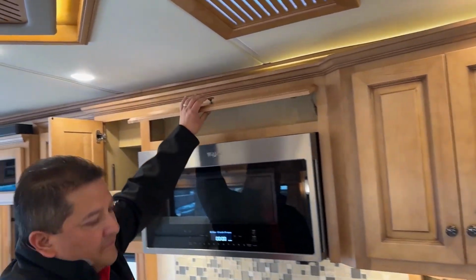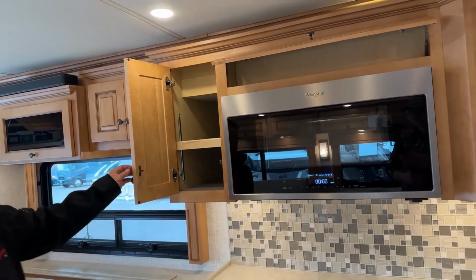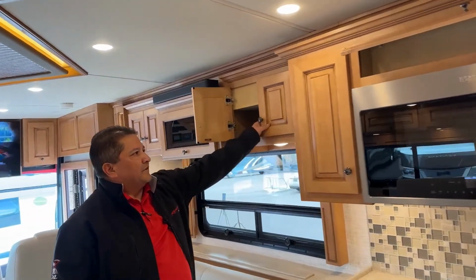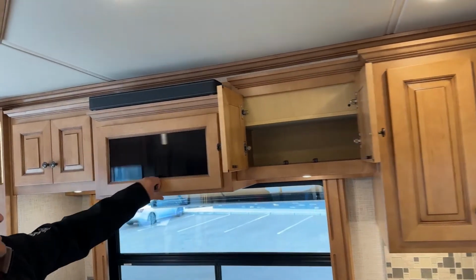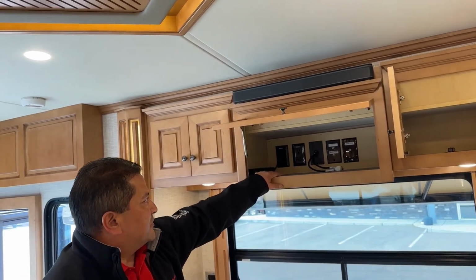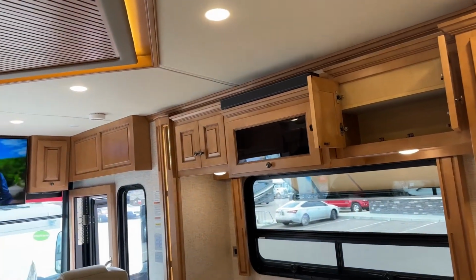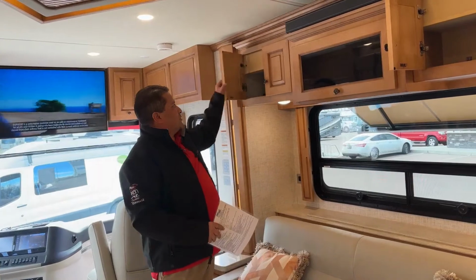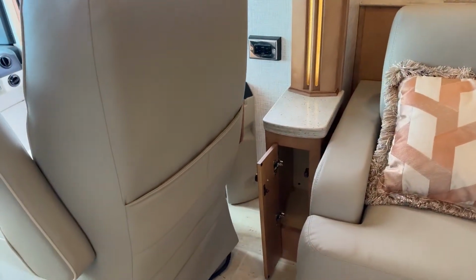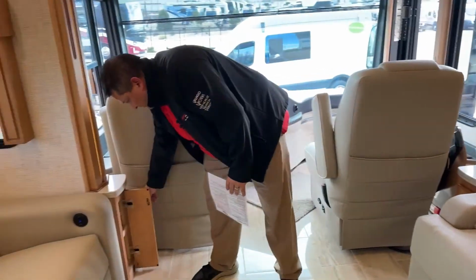Then more storage up here. You have your microwave convection oven as well. You have additional storage up here. Your Bose sound bar. This is the shelf for all your inputs for all your audio video equipment or gaming systems or anything like that. You just put everything in here. It does provide you a glass face, so some of the signals can go right through that, so you can keep it closed and still take advantage of your remotes and everything. A little more storage there. Any little place that you can think of, Newmar uses it for storage. Same thing over here. You have another little storage area there.